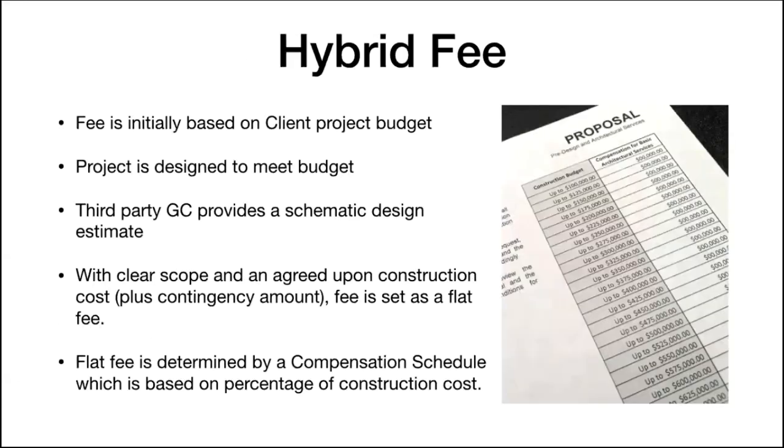So the initial fee is based on the client's budget, and then the project is designed to meet that budget. So before we start anything, we get a client's budget. And so we're going to agree that, okay, we've had this conversation with them prior. We know the general scope of what they want to do. We've talked about budget earlier in the sales process. The project is designed. So this is after we started. This is how we're actually getting paid. The project is designed to meet that budget. So we've agreed that this lump of money that they have to spend is about as much as they need to build it. So we're going to design the project to meet their budget.